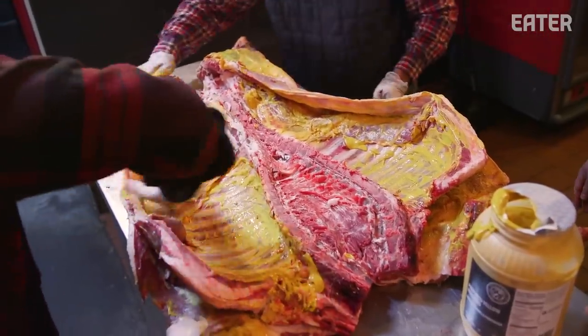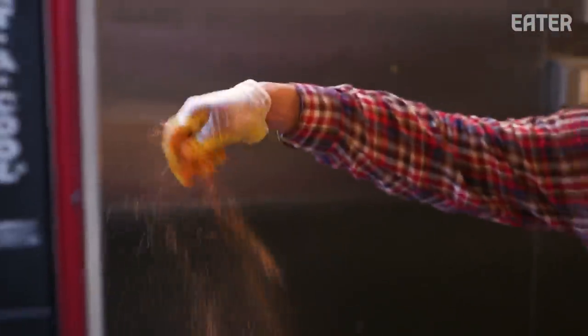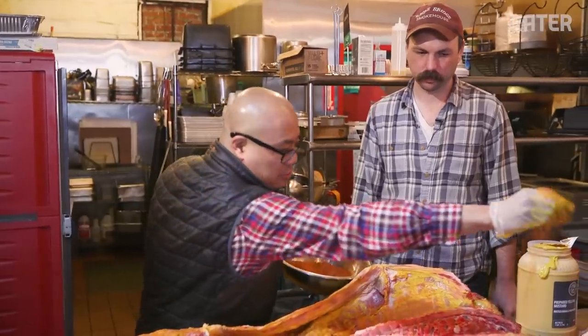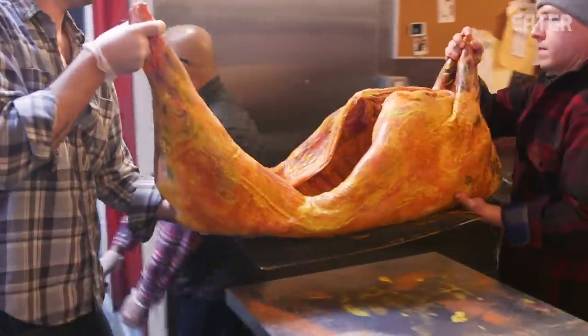What's in the seasoning that we're putting on? So this is a kind of Indian-inspired one. There's garam masala, Kashmiri peppers, coriander, and a bunch of other random things. Cool. All right, let's go.